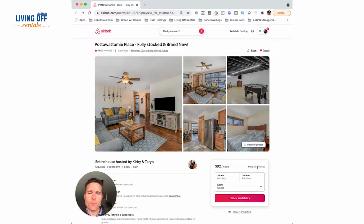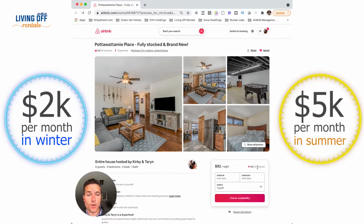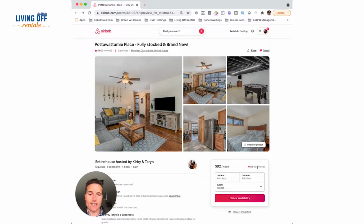And the numbers on this property, in the winter months, it's going to produce around $2,000 per month, which isn't super high, but it's definitely higher than the $1,000 that you would get as a long-term rental in the same area. But in the summer, it's going to produce about $5,000 per month of gross income. So obviously we have expenses in there, but on average, it's substantially higher income than you could ever possibly get from a similar $100,000 property somewhere else.